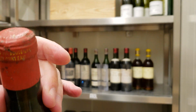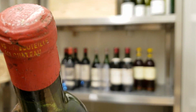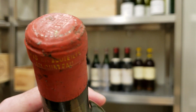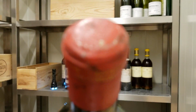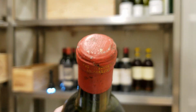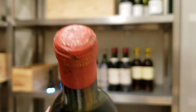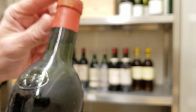The capsule is slightly corroded as well. So I'm adjusting the quality. The capsule is corroded as well. There's no problem with that. And can we see it? Okay, no problem with the capsule as well. Good color for the capsule. The capsule is short as well, like it used to be at this time.